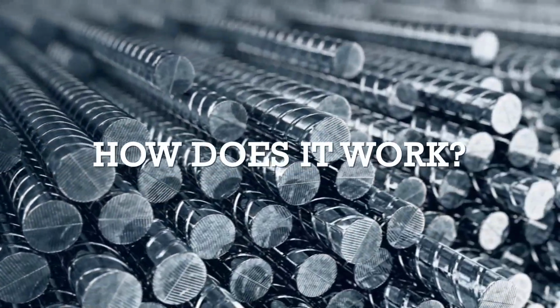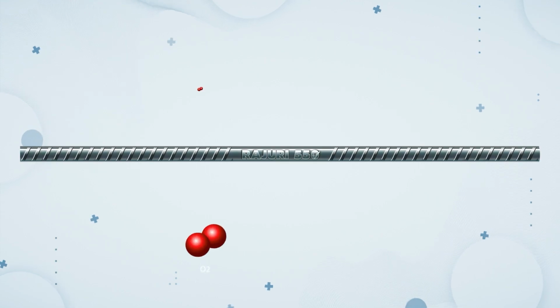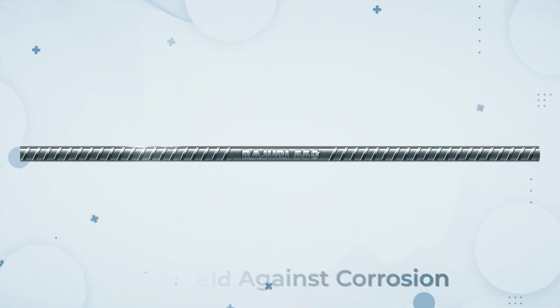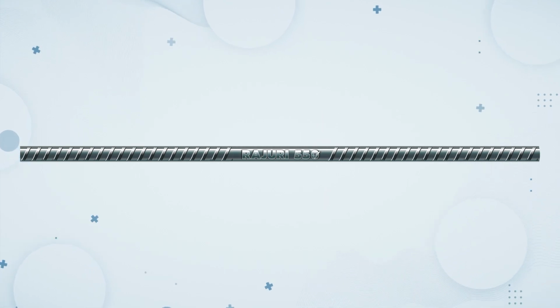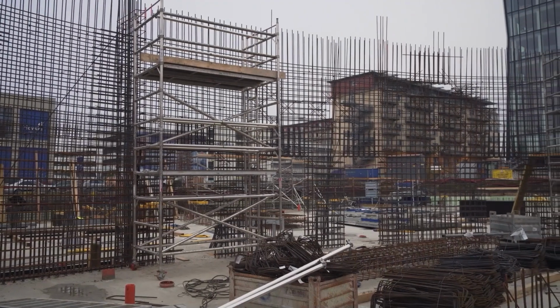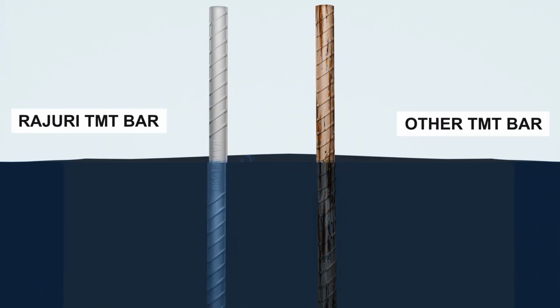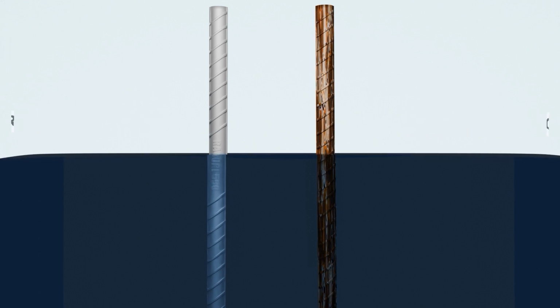So, how does it work? The alloying elements form a protective oxide layer on the steel surface, which prevents oxygen and moisture from reaching the underlying metal. This barrier is what makes TMT bars corrosion resistant. This protective layer is stable and adherent, making it difficult for corrosive agents to penetrate and cause damage.